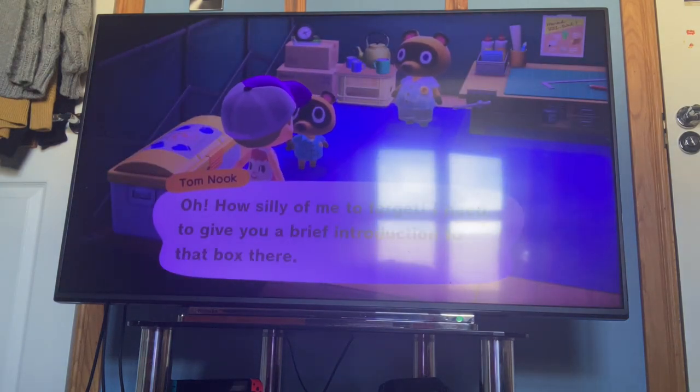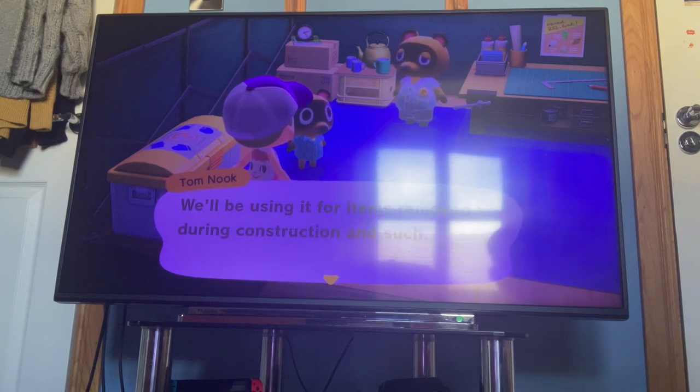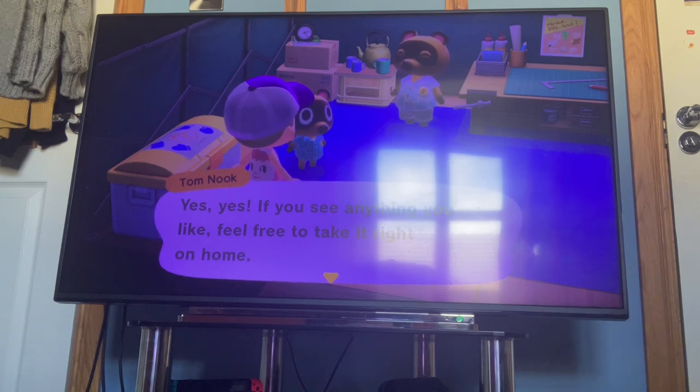Oh, how silly of me to forget! I need to give you a brief introduction to that box there. That's a recycling box for all the island residents to use. We've been using it for items removed during cleanup and such. Oh, okay. Yes, if you need anything, feel free to take it right away.